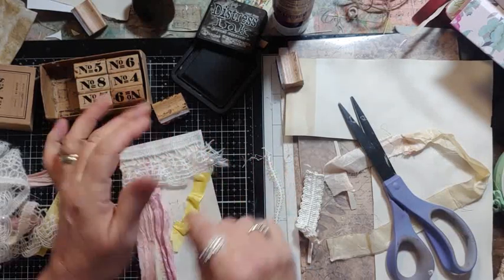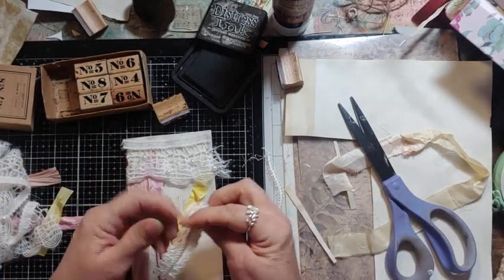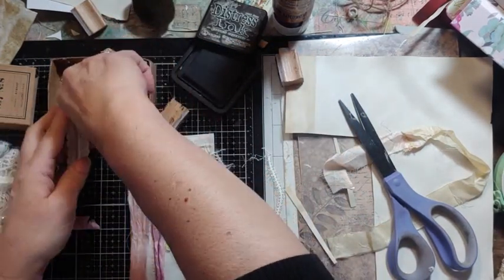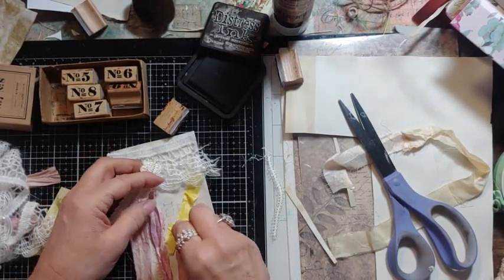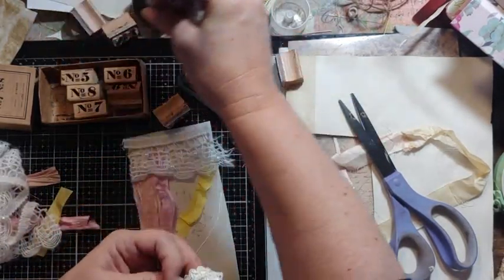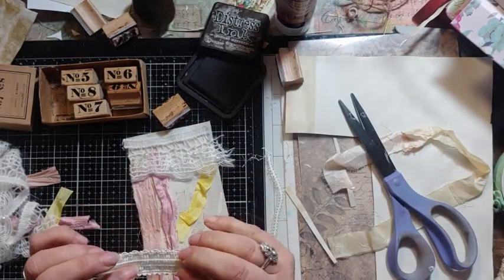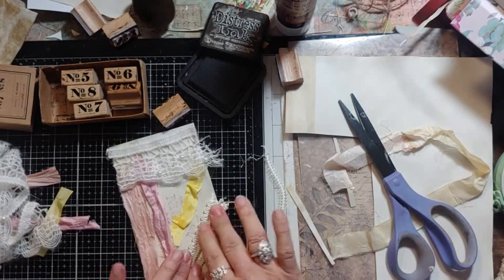Oh, my hands are cold. Wow. So we're going to heat up. And then, let's see, do a 4. We'll do them this way. And we'll put this. This I can see as a closure. It's very thick. I don't know, woven type lace for like a closure.